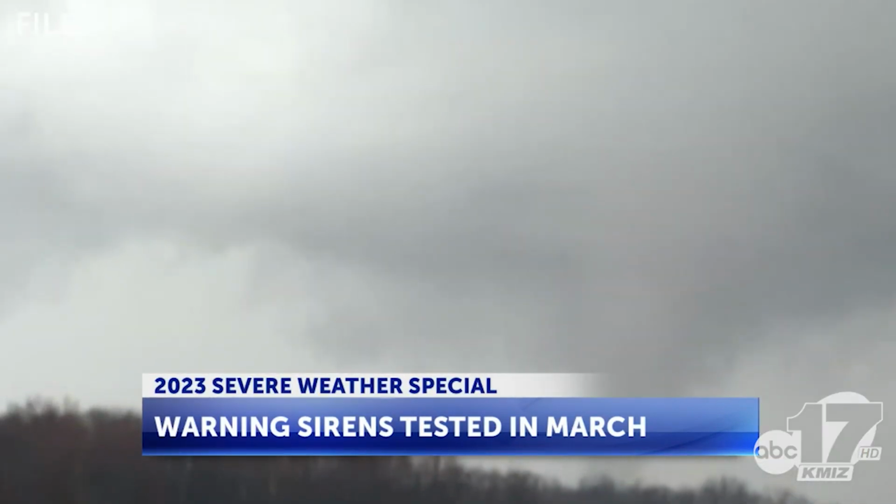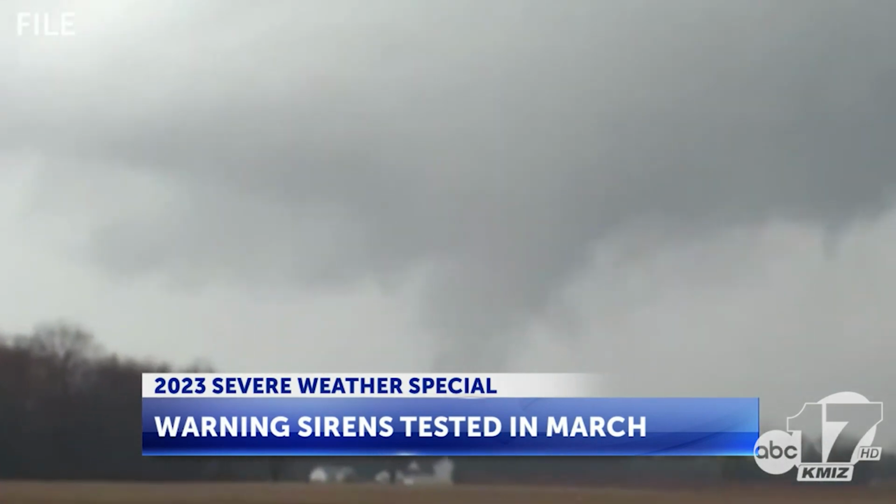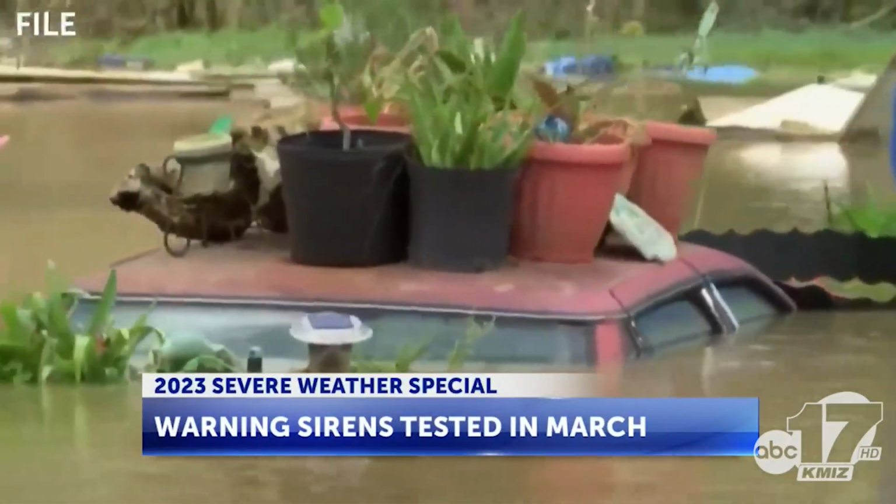TSORT said there were no malfunctions in any of the sirens. Boone County Joint Communications tells me all of its sirens worked as intended. Reporting from Columbia, Ethan Hines, ABC 17 News.